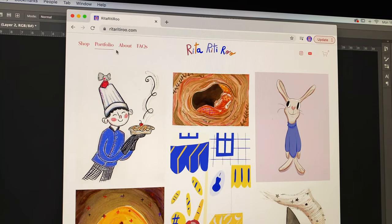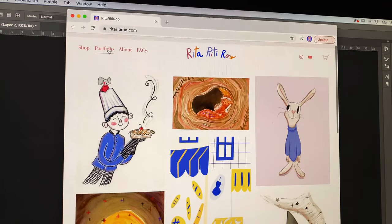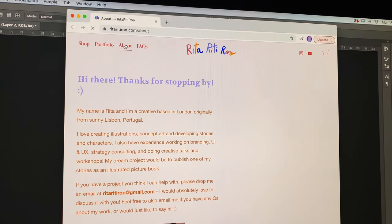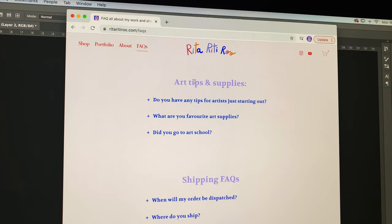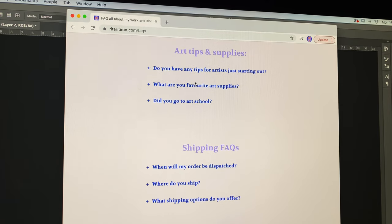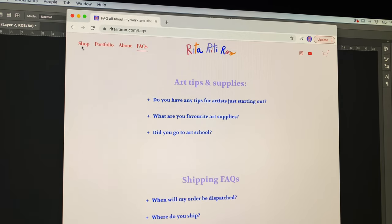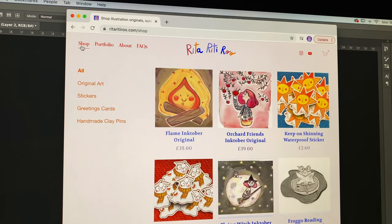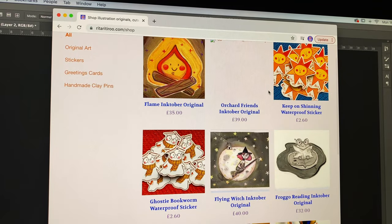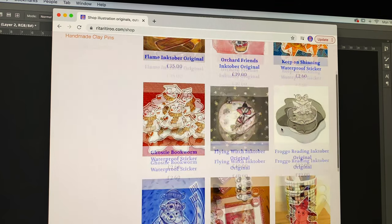Yeah, this is the home page where I'm gonna have my portfolio, and this is just a starting point, it's not live yet. And then we have a small section with information about me, and then we have an FAQ section, and here I intend to share more resources on art and tips and tricks and things like that. And obviously I'll have a little FAQ for my shop. And finally, the shop, which is honestly, I'm so excited about this. Yeah, so here it is. I think it looks pretty neat. Obviously, there are still some issues to resolve, but as I said, it hasn't been launched yet.